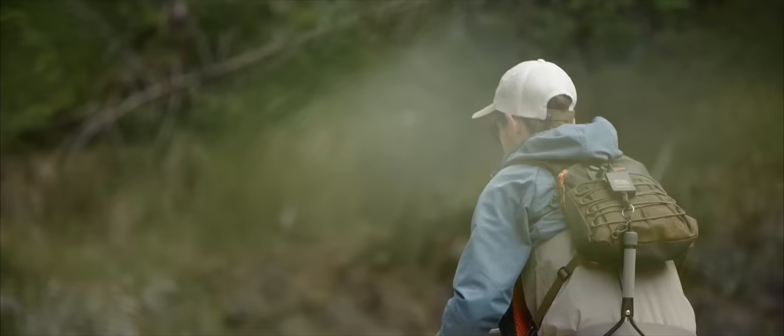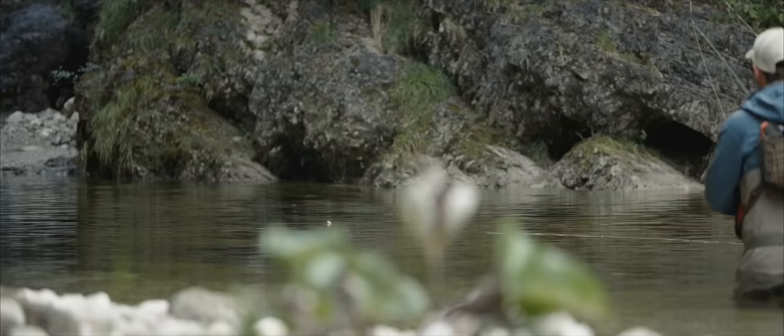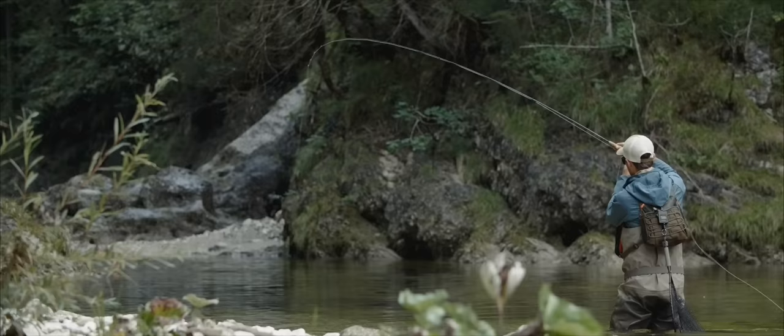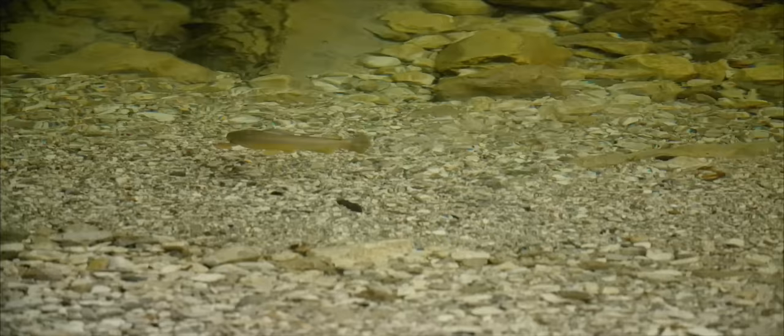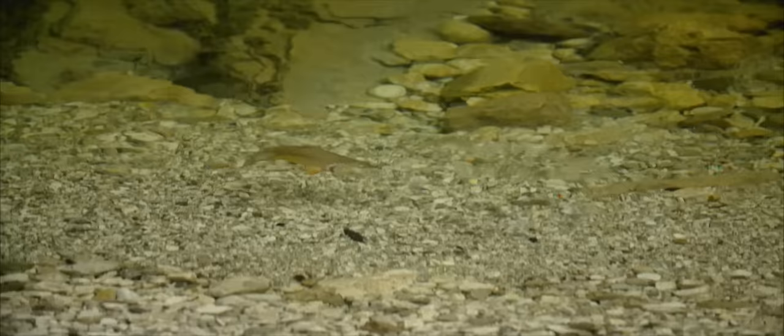I appreciate being able to fish with you in a stream like this. Yeah, it's amazing. I never saw such clear water, such beautiful fish. And you've even got some already, so that's a great thing. I caught a brown trout. Yeah. And I never saw colors like this. Yeah, and the fish are tricky, but it's unbelievable.